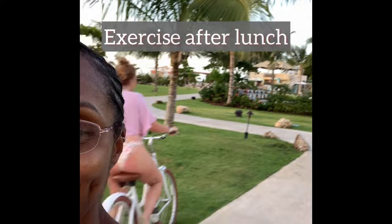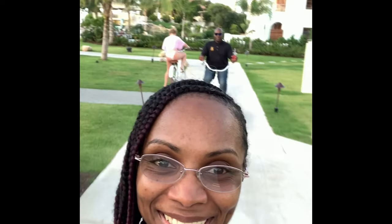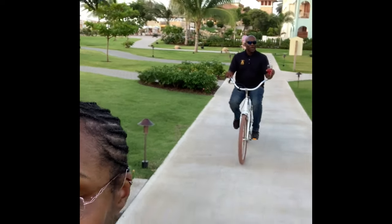After lunch, we picked up one of the bikes. These are available around the resort, so you can use them as you see fit and drop them off when you're done.